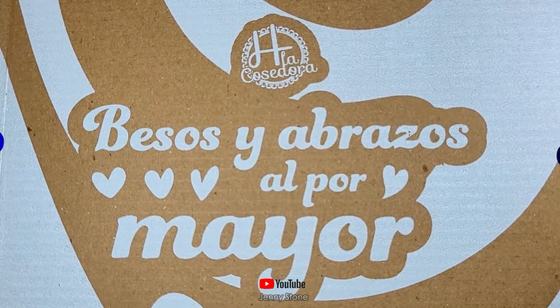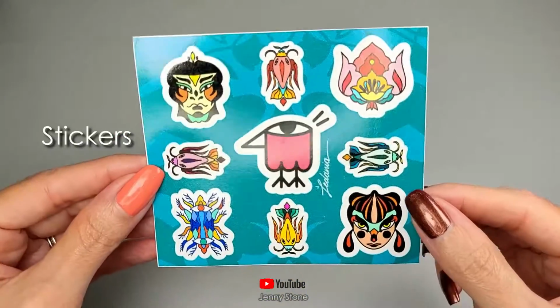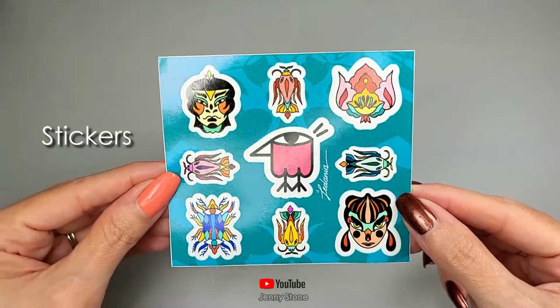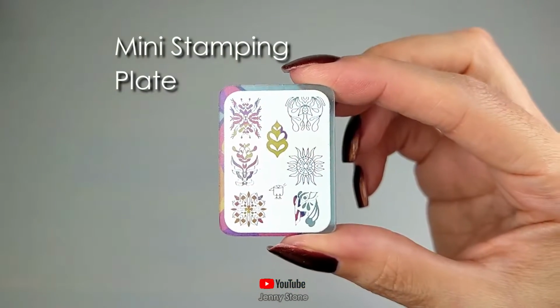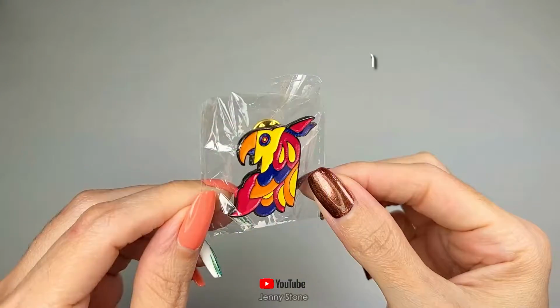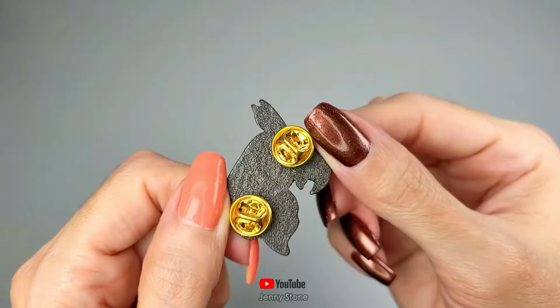These are the items you'll receive in your HBox. Let's take a closer look. A colorful sticker sheet designed by the artist and inspired by her travels. A collectible mini stamping plate and scraper card exclusively available in the HBox. And the last gift or collector's item you receive is this colorful pin.